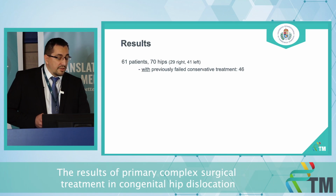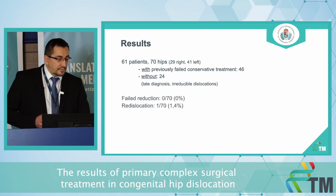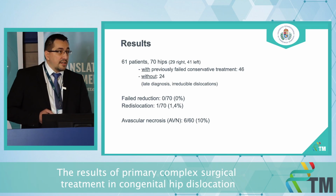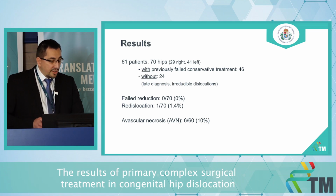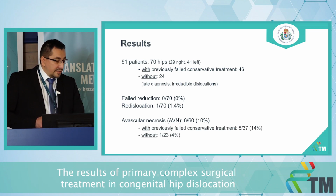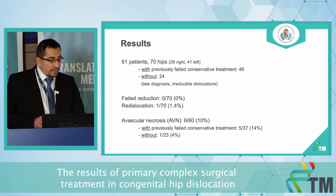46 surgeries in patients with previously failed conservative treatment, and 24 surgeries without previously failed conservative treatment. Only one hip redislocated, so the overall rate of failure was only 1%. Out of the 70 hips, 60 X-rays were available for further radiological analysis, and we found avascular necrosis in 6 hips, so the rate of AVN was 10%. However, the rate of avascular necrosis was only 4% in patients without previously failed conservative treatment.